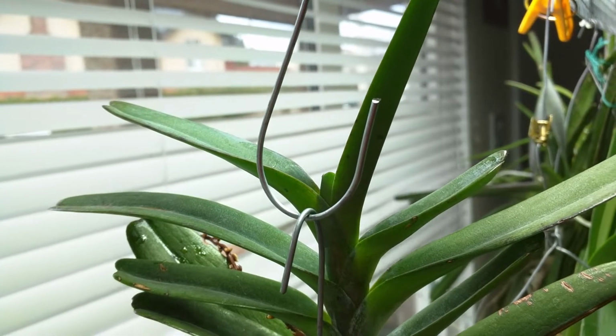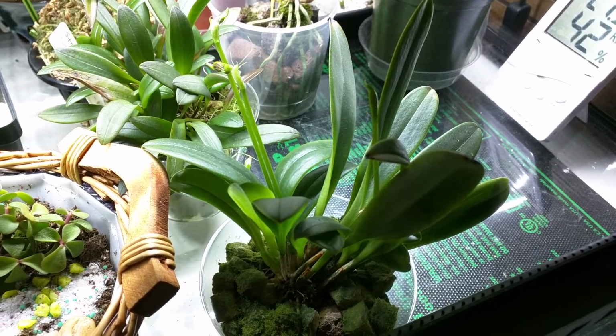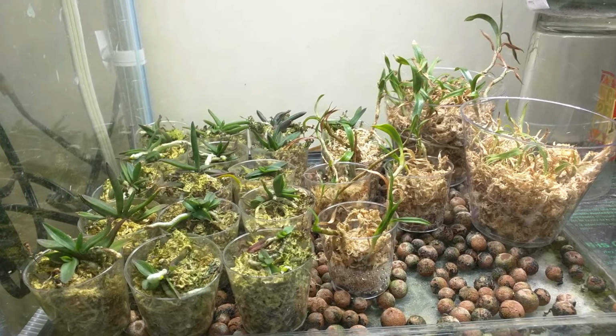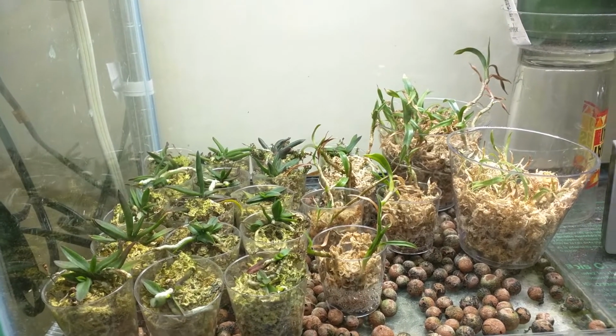And this is my Aerides houlletiana, and it's pushing out a new leaf. This is Masdevallia amplexa, and it is in spike. It's actually in bud on two of the spikes. I'm going to talk about the flask babies now. We'll talk about this side first.